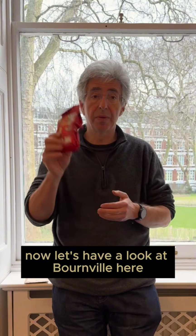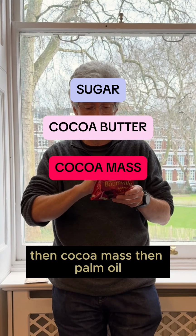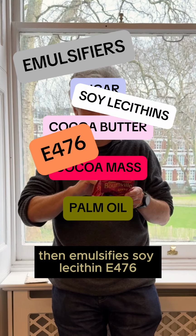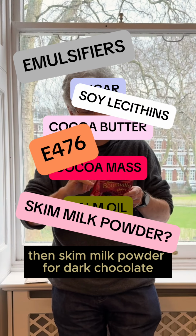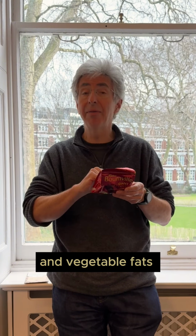Now let's have a look at Bournville here. Let's have a look at the ingredients. It starts with sugar, then cocoa butter, then cocoa mass, then palm oil, then emulsifiers, soy lecithin, E476, then skim milk powder for a dark chocolate, and it tells you that it contains at least 35% cocoa and vegetable fats. Okay, that's the first thing.